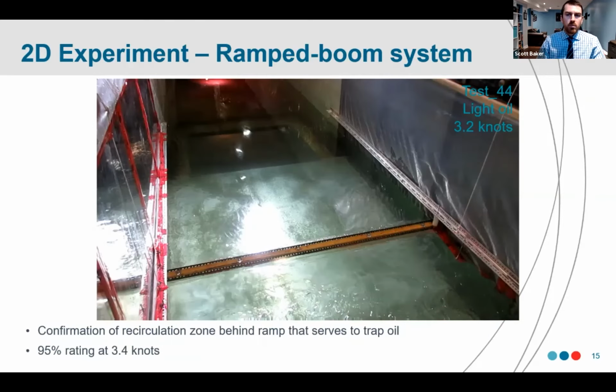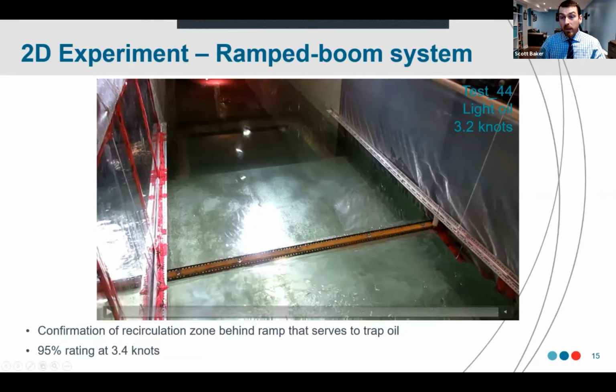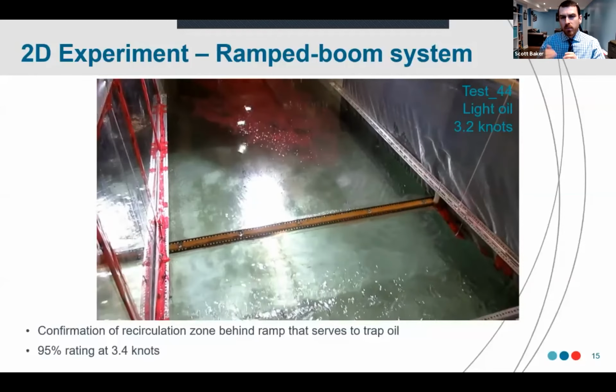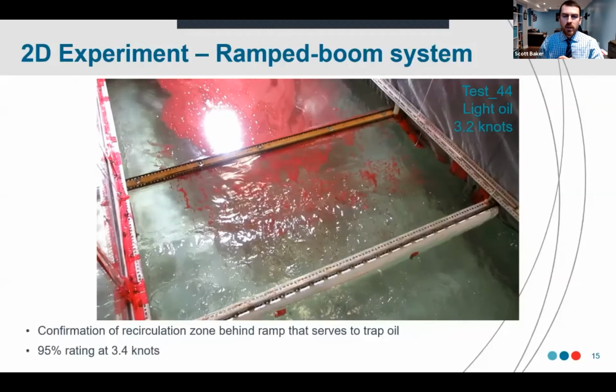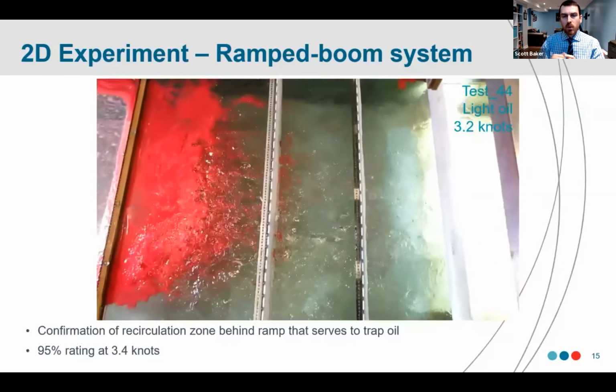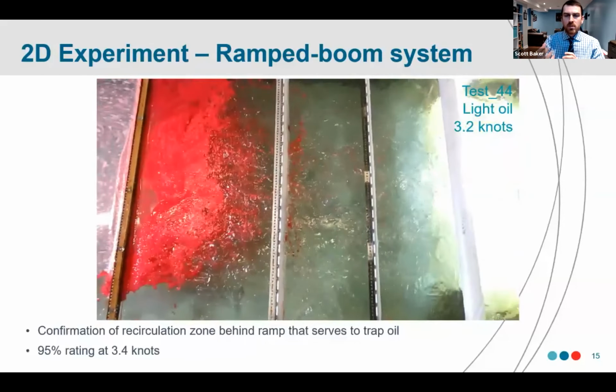Now we have the ramped boom, a video for that. So again, in this case, we have light oil and we've ramped the speed up quite considerably to a scaled version of 3.2 knots. The ramp itself is a clear sheet of plexiglass, so it's a little bit difficult to tell from the image, but we see it passing underneath the plexiglass now and resurfacing into that zone. And we see the vast majority of the oil coming up immediately into that area. And we can see smaller and smaller amounts of oil resurfacing into the second and third compartments there.